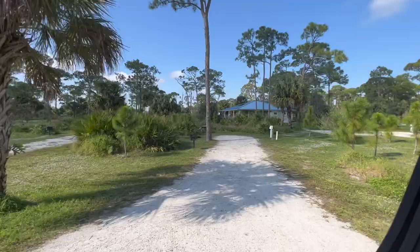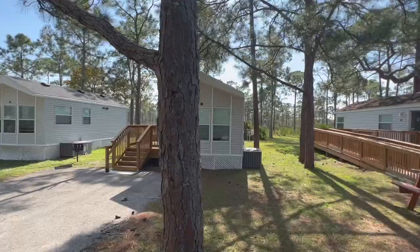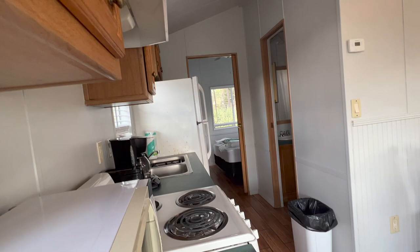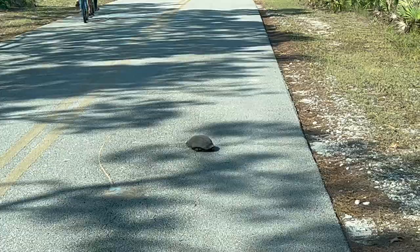There are 11 cabins available for rent, located near the Loxahatchee River. All of these cabins are furnished and supplied with bed and bath linens, as well as dinnerware and utensils. Here's a look at the inside of one of the cabins. Be careful as you're driving through the park, because you can encounter some wildlife in the road. All right, he's got somewhere to go.